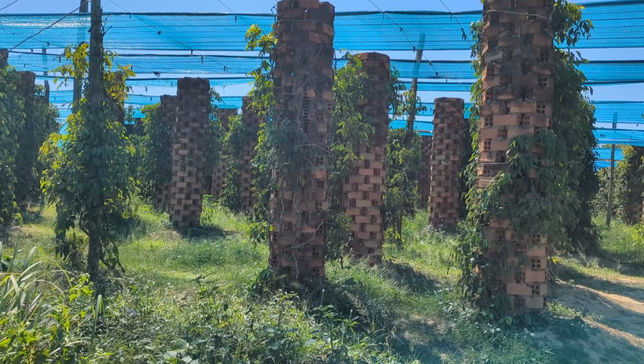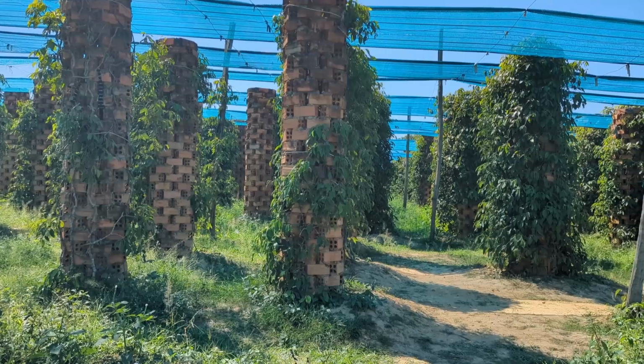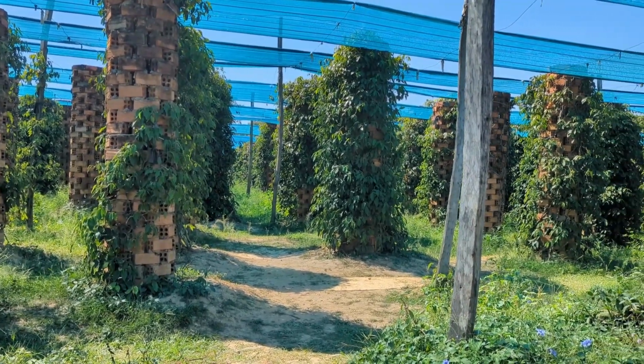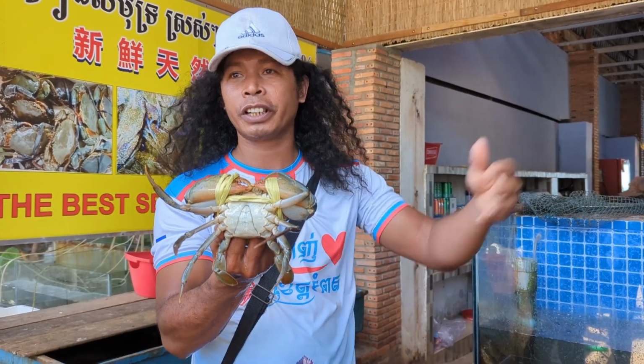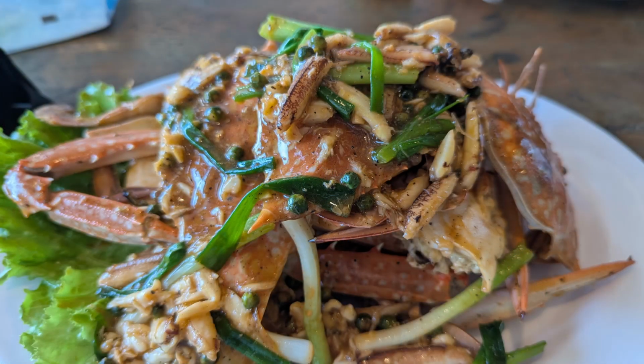I didn't even know what a pepper plant looked like, so they showed us the towers that they grow them on. And one of those classic dishes you have with the fresh green pepper is crab. We were at the seaside at this point in Kampot. Here's Slash again showing us one of the crabs that we were going to have here for lunch, a delicious crab and green pepper dish, which is a signature dish of the area.